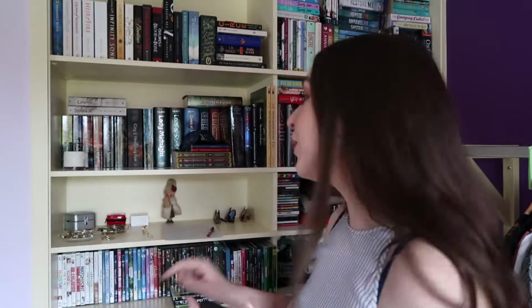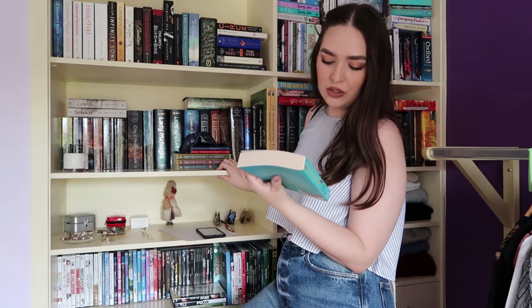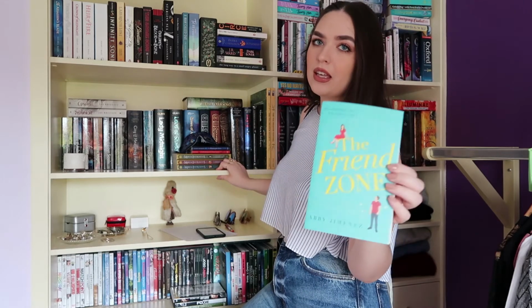Oh, this one. Guess how many pages the book has without looking, obviously. So this will be interesting for sure. Shelf number 3. So that one over there. Number 48. I mean, yes, sure, number 48, but we could deal with the lower numbers so I don't have to rearrange everything on my shelf. Please. This is The Friend Zone by Abby Jimenez.